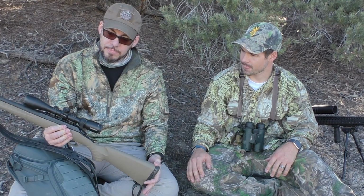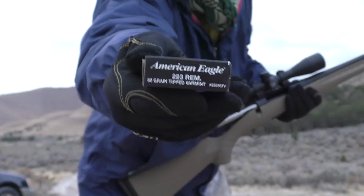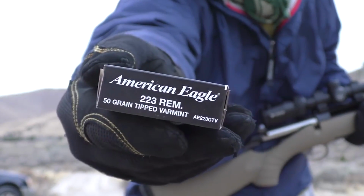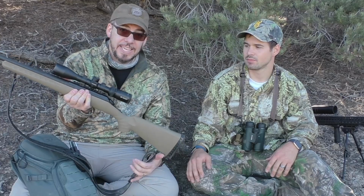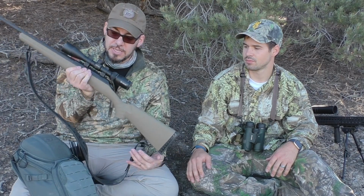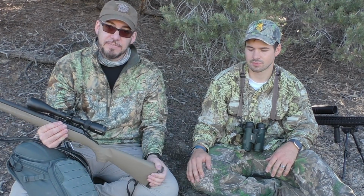And the round I used through this is American Eagle 50 grain varmint tipped. I've got maybe 1,000 rounds of that at home. I've zeroed it in for this gun, and I like how it performs in this gun, so I decided to bring that along for this shoot. And obviously it was effective.